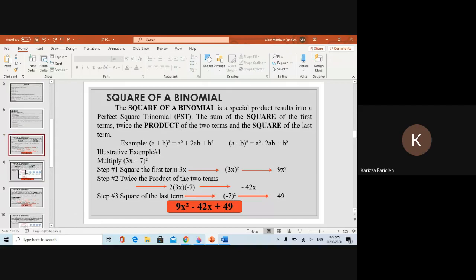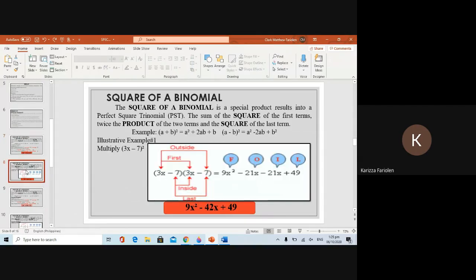Another way to get the product of a square of a binomial is using the FOIL method. Pag sinabi natin FOIL method, F stands for the first term, O stands for the outside term, I stands for the inner or inside term, then L stands for the last term. Kaya siya tinawag na FOIL method. Since ang given natin ay 3x minus 7 square, it can be written as 3x minus 7 times 3x minus 7.